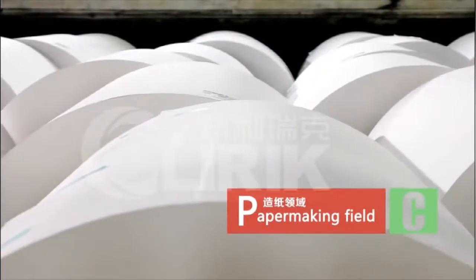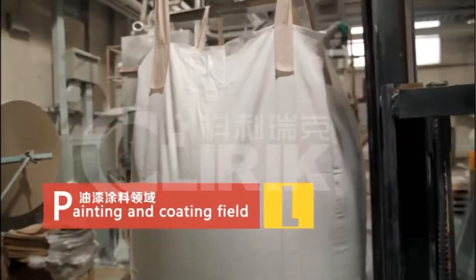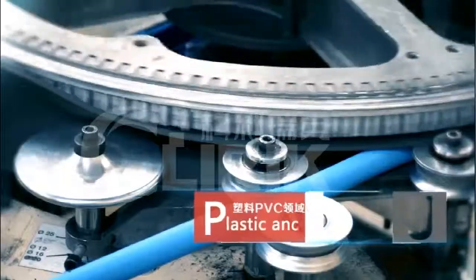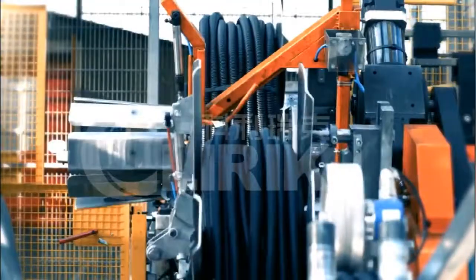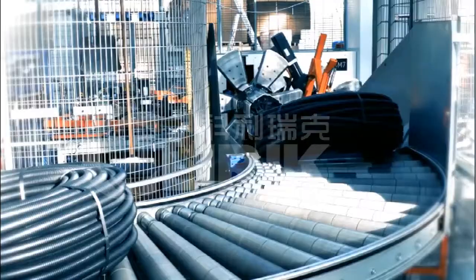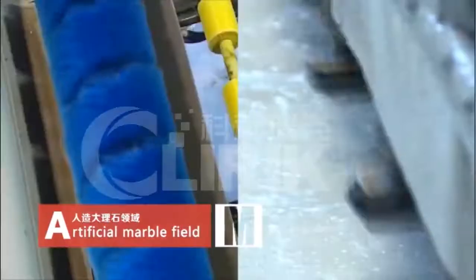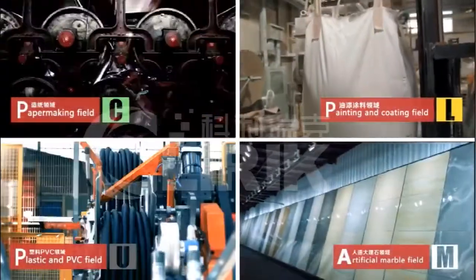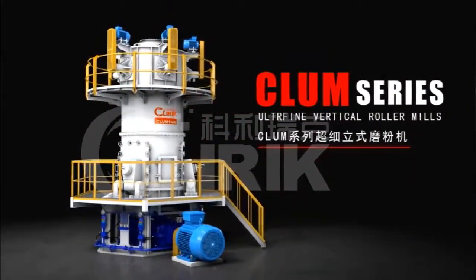In paper-making field, in painting and coating field, in plastic and PVC field, in artificial marble field, Shanghai CLUM supplies you the most ideal micron powder grinding equipment: CLUM series ultrafine vertical roller mill.